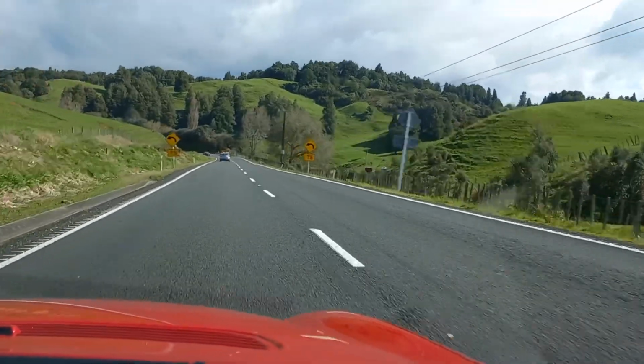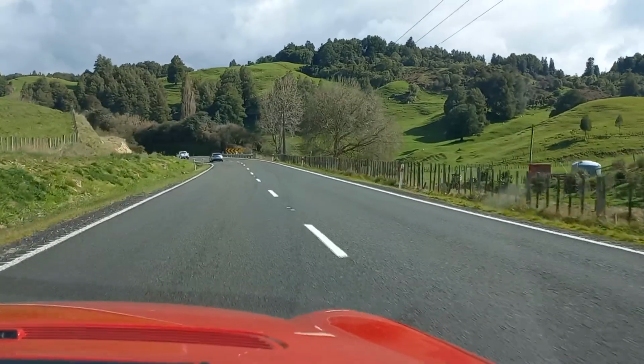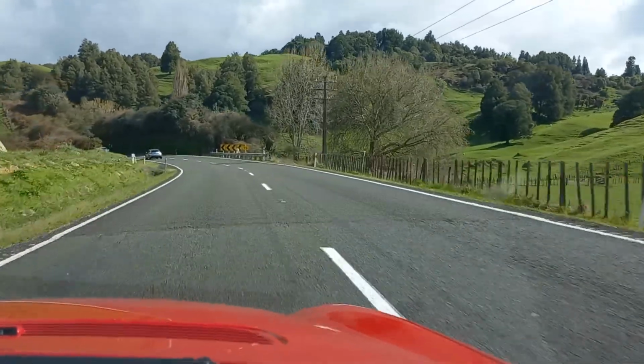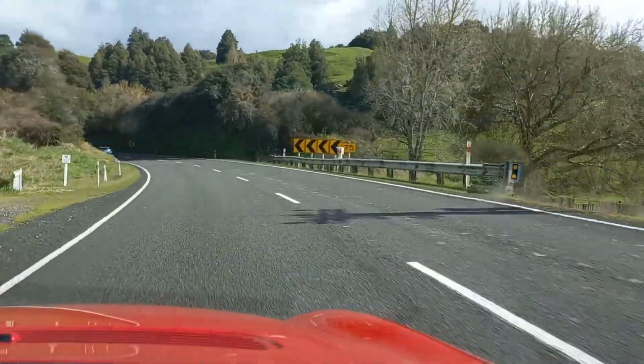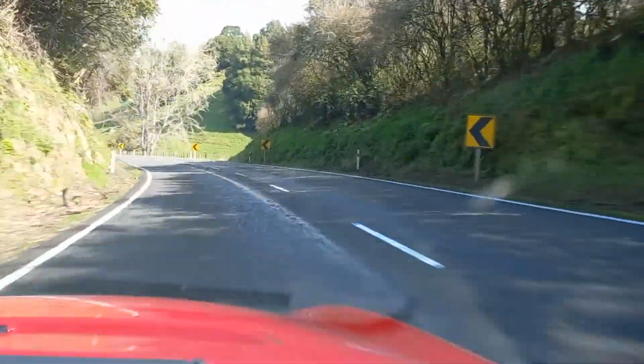The surface leaves a little bit to be desired. The large trucks seem to chop it up a bit. We run with a rough seal here, quite a rough chip, so it gives you quite a lot of tyre noise also.